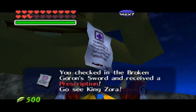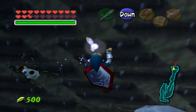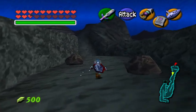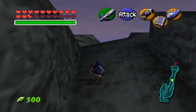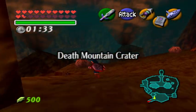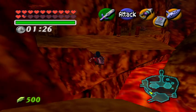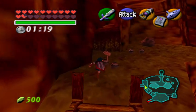Alright, we get the prescription. Fastest route. I don't know why I went this way. I could have taken a shorter way by just going back into the crater. If you go back into the crater, we could go through that shortcut to whatchamacallit, Goron City. We could go through Goron City to go to the Lost Woods.